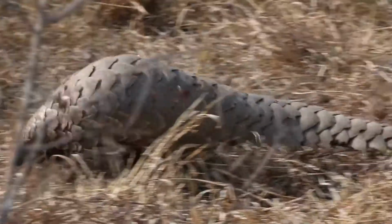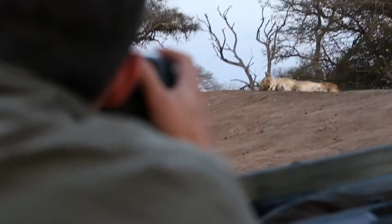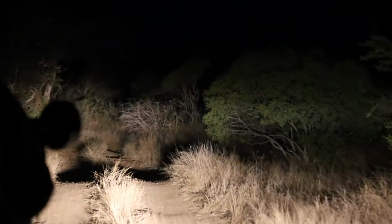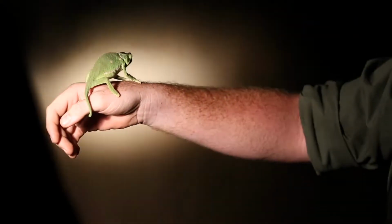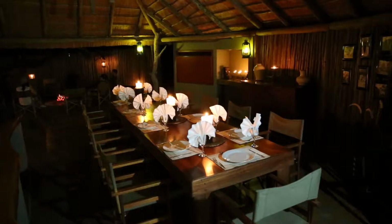We enjoy a nice sundowner, where we just enjoy the bush sounds as the sun goes down, and then we go into a nice night drive. We look at all the cats and all the nocturnal animals, and then after that we come back for a nice beer or a glass of wine around the fire, and then dinner time, and after dinner we all relax and tell stories around the fire.